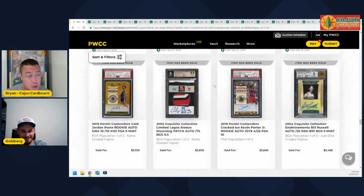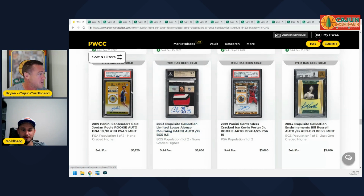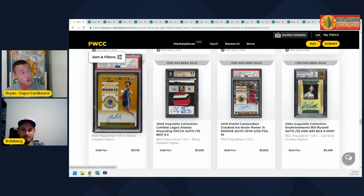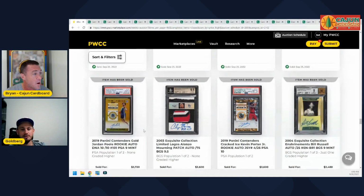Hall of Famer number 2, Alonzo Mourning, also 9.5, which is crazy rare. It makes it a pop 2. Exquisite, limited logos, unbelievable patch, unbelievable autograph, $3,600 for that one. A Jordan Poole PSA 9 10 for the auto. Again, like I said, there's a million variations of contenders autograph cards. There's another one, $3,720 for that Jordan Poole.